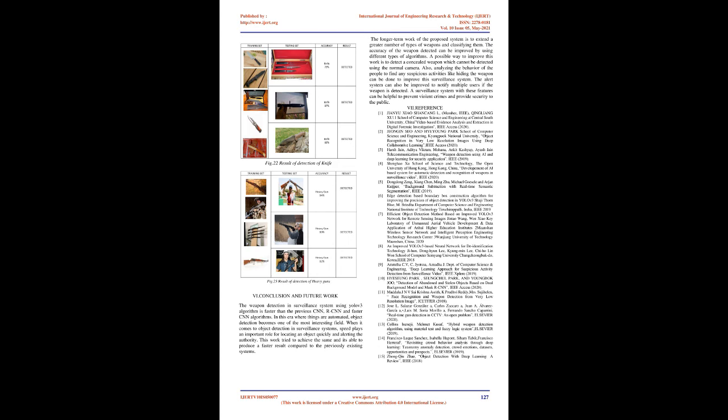Conclusion and future work. The weapon detection in surveillance system using the YOLO-v3 algorithm is faster than the CNN, RCNN, and Faster RCNN algorithms. In this era where things are automated, object detection becomes one of the most interesting fields. When it comes to object detection in surveillance systems, speed plays an important role for locating an object quickly and alerting the authority. This work tried to achieve the same, and it is able to produce a faster result compared to the previously existing systems.